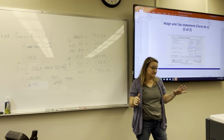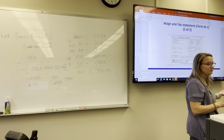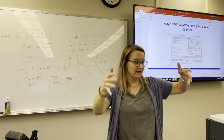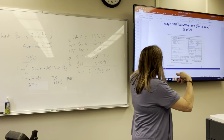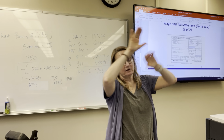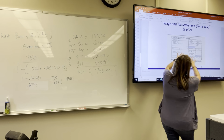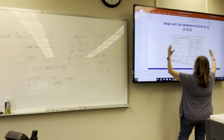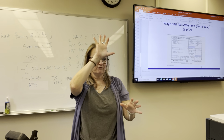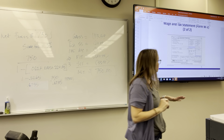W-2 forms are going to have the same information on them. They may look a little bit different and be oriented a little bit differently. This one is probably half of an 8.5 by 11 sheet of paper. There are W-2s where three of them fit on an 8.5 by 11 sheet, so it's not as long but it's wider. There are W-2s where they'll fit four on an 8.5 by 11 sheet of paper.